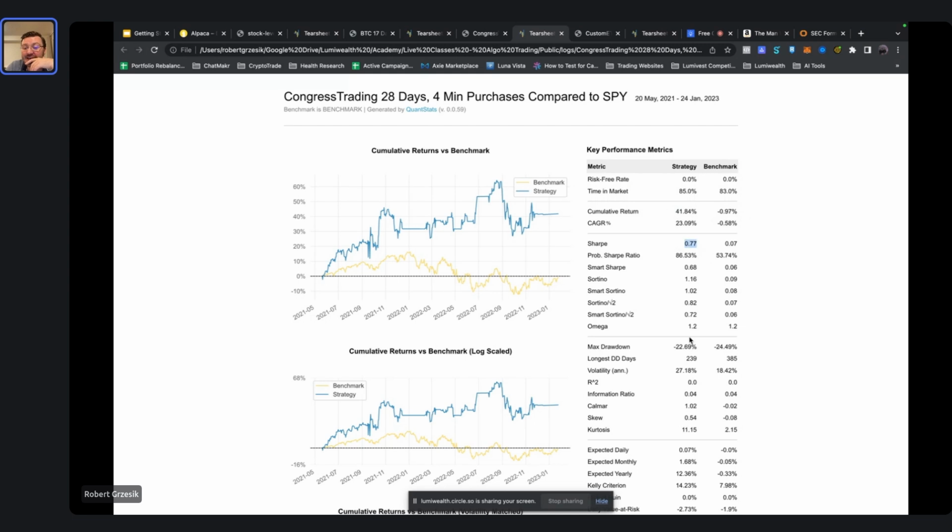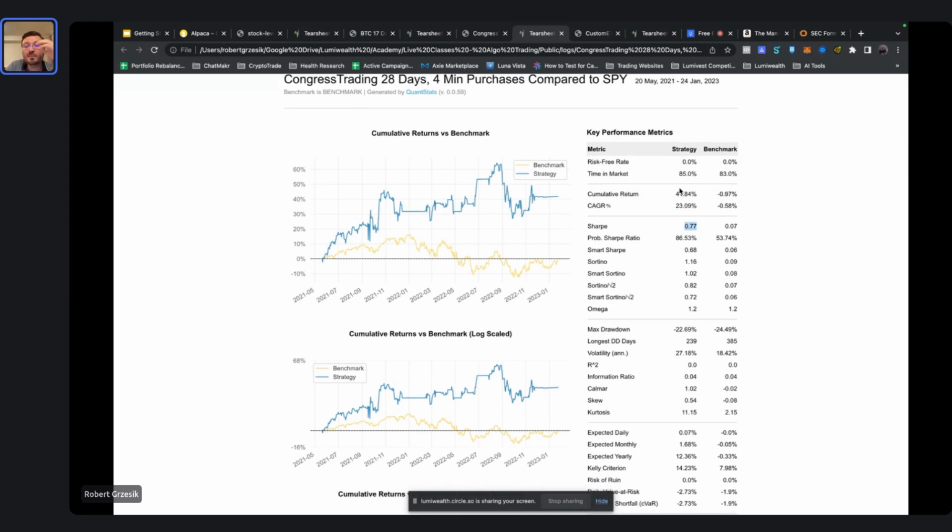Your Sharpe ratio is fantastic here. Not only are we making way more money than the S&P 500, but look at that, across the whole time, there's never one point in time that we're lower than the benchmark. We also didn't have as high of a max drawdown, and our volatility is a little bit higher, but compared to the amount of more money we're making, I think it's well worth that little bit of extra risk. So 41% on your money versus the stock market being down 1%.